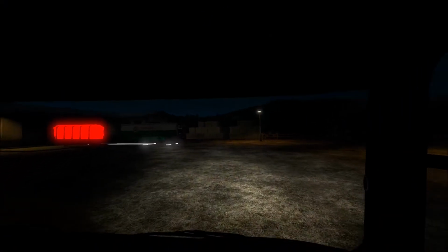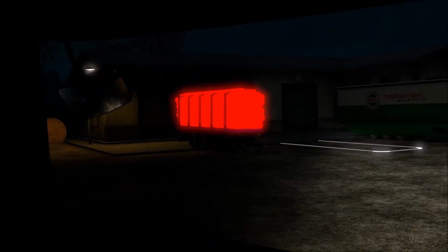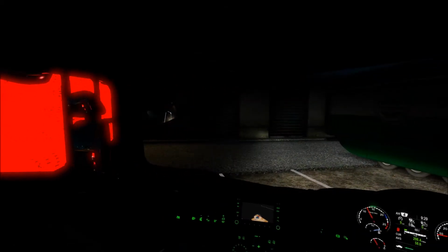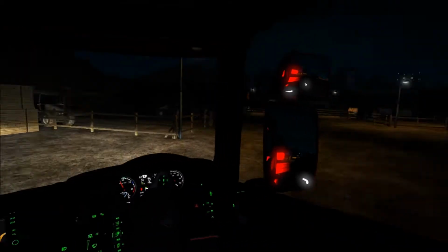I'm not too sure what that red box is. That looks a little bit broken. I believe they're meant to be logs. Yeah, that's very broken. The way it glows though, it's so funny.